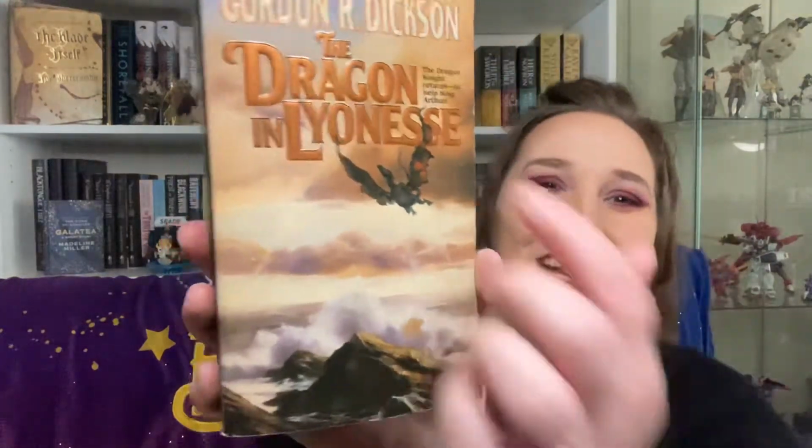This is part of a 7-book series by Gordon R. Dickson, and I didn't know that there's King Arthur stuff written inside of it. We all just discovered that together. But anyways, it doesn't give. I don't like it. I look at it and I'm just like, whatever. It's a tiny dragon flying over the ocean, I guess.